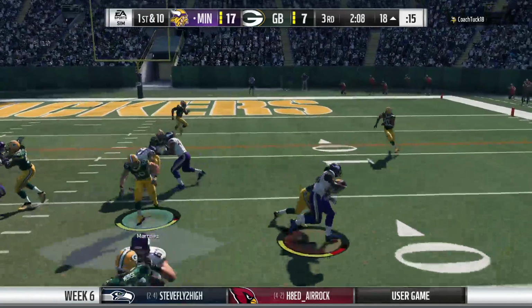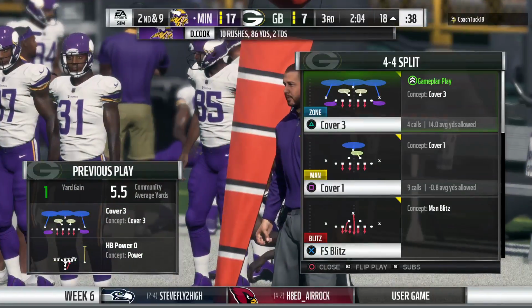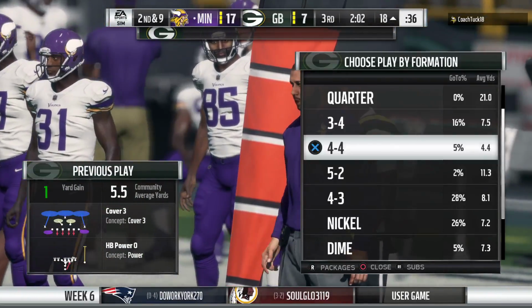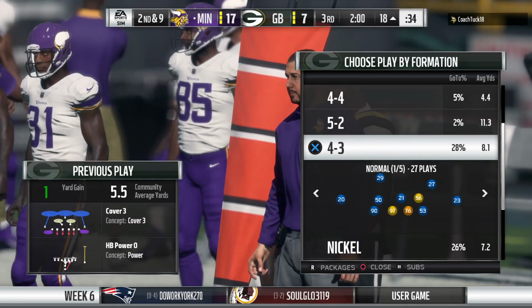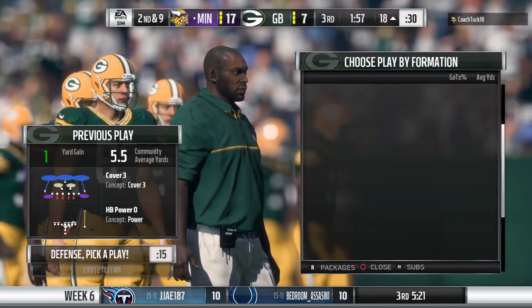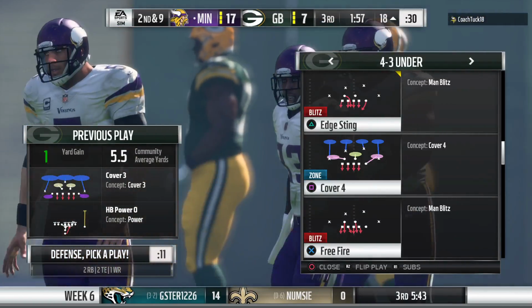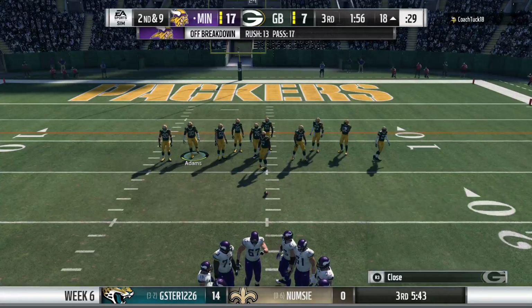A 10th carry in the game for Cook. And he'll get this down only to the 18. Just a yard on the first down carry, so it's 2nd and 9. Sometimes play calls boil down to philosophy. You know you're facing one of the top 10 units against the run in the NFL. So do you decide to keep smashing against them, or do you decide to throw the ball here?